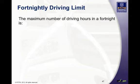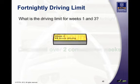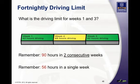The maximum number of driving hours you can do in a fortnight is 90 hours. However, the word fortnight is crudely used simply because a fortnight does not mean you then start a fresh period after that. The 90 hours is calculated over every 2 consecutive weeks. In this example, you can see in week 1, 42 hours being driven, and then in week 2, 48 hours. This means that in week 3, the driver can still only drive for 42 hours. But bear in mind, you can't drive 90 hours within 1 week and then nothing within the second, because you've still got your 56-hour limit for each single week.